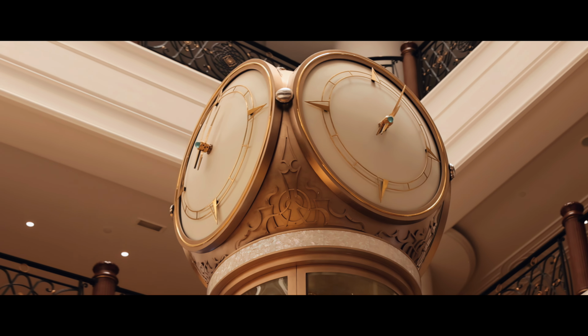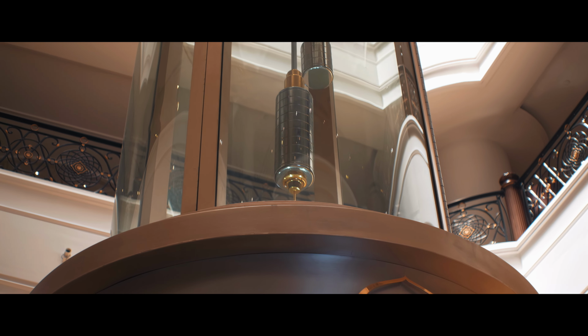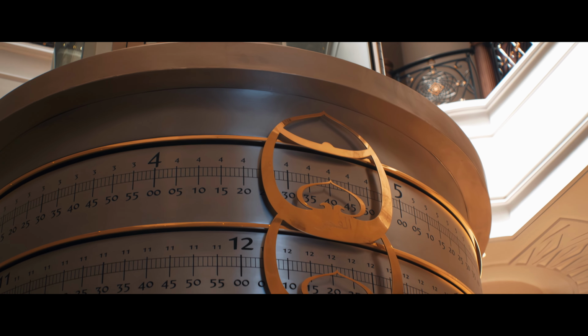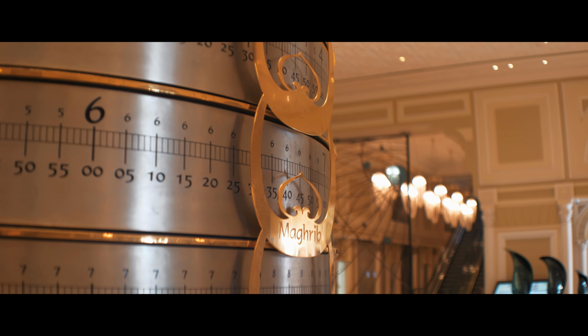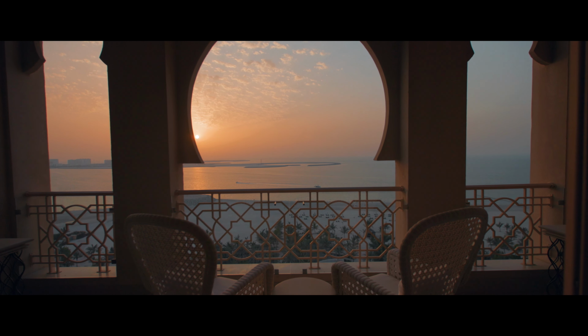But of course, this also includes the clock. Each hotel's clock is unique, and this one is one of the most monumental and beautiful ones, telling not only time, but also the exact times of the 5 daily prayers of Islam.